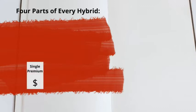The first part is the single premium. Now, most, or at least certainly the most popular hybrids are funded with a single premium, just one large single premium payment that you make. There are no ongoing premium payments. You just make one single lump sum premium payment. All right. And how much you put into it is very flexible. Okay. You are actually in charge.